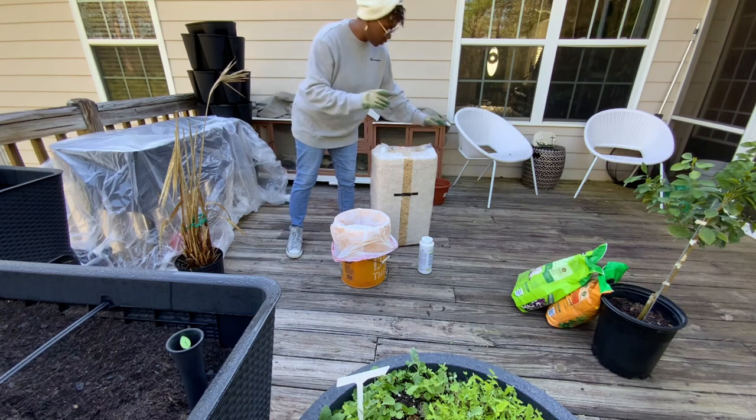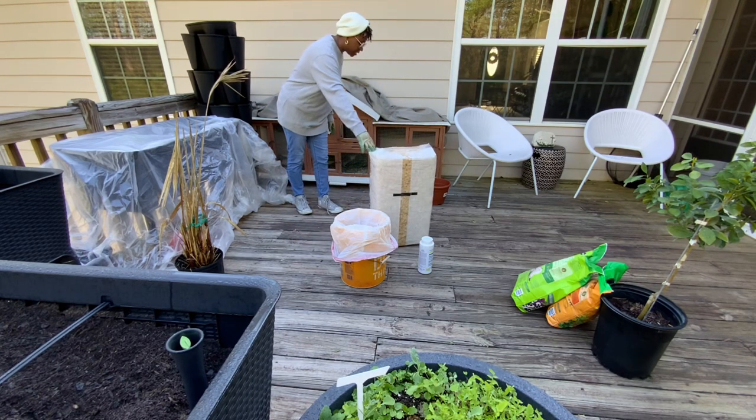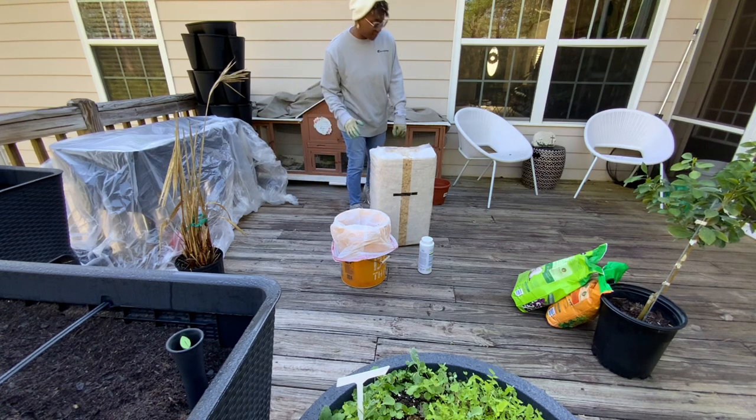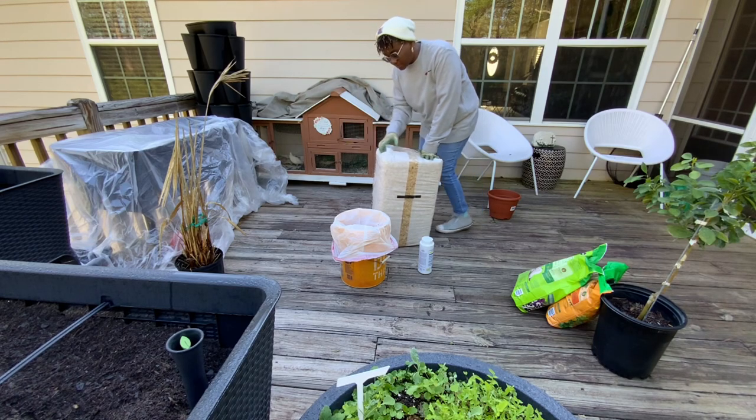Okay, we are going to get this sand out of here and put these flakes in. I am so sick of this sand, I couldn't take it anymore, and I decided to go ahead and make the change.